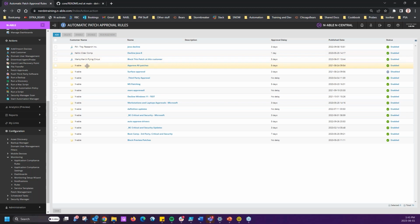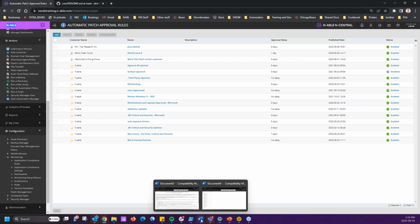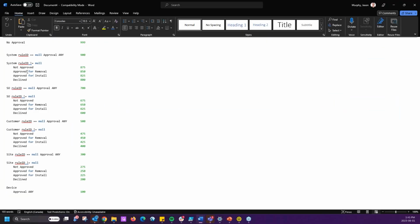Now, when it comes to installing a patch, I like to do the installation of patch at the top level because if I don't have anything over approve, if I don't have any conflicts, everything should be a 625. Now, if I'm doing a decline and I'm doing it at a customer or at a site, I know it supersedes. Hopefully that makes sense.